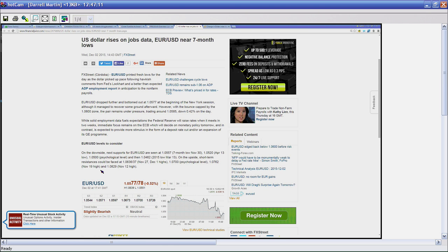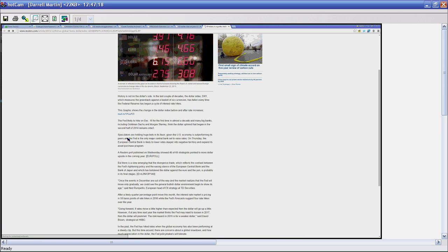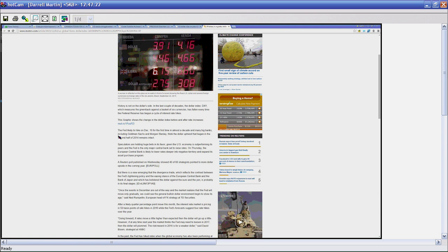So anyways, looking back over at that article, let's go back and look at it in detail here. So, interesting one. So the Fed will likely hike rates on 60 for the first time in almost a decade, and many big banks, including Goldman Sachs and Morgan, think the dollar uptrend that began in the second half of 2014 remains intact. Well, I usually would go with Goldman. Of course, they'll think it remains intact long enough to sell everything that they have and take the profit, right, to everybody else. And then they'll go, yeah, we think it's going down after it's going down.